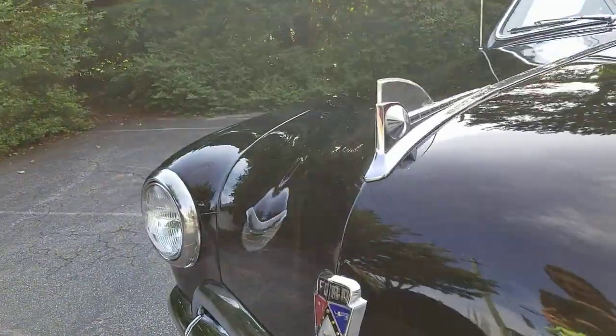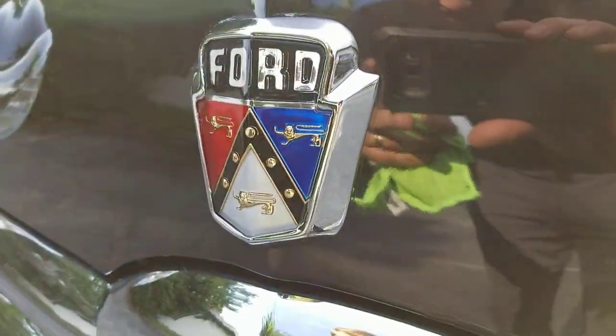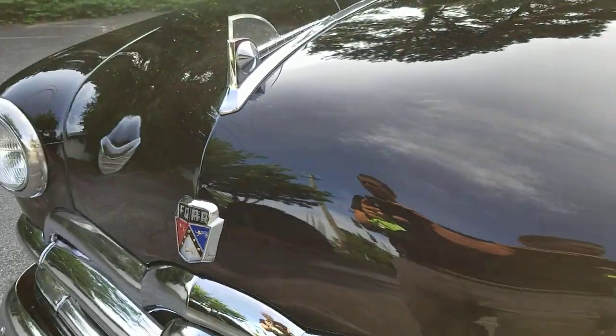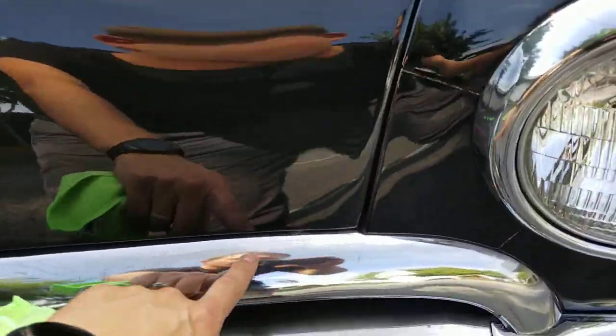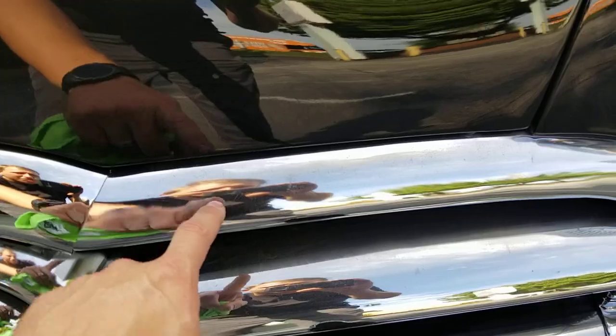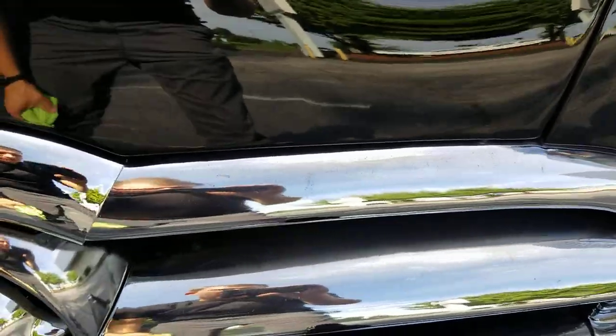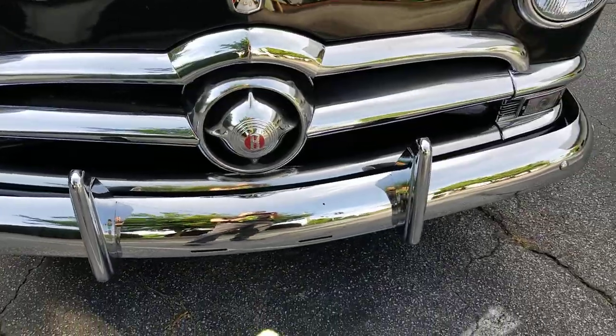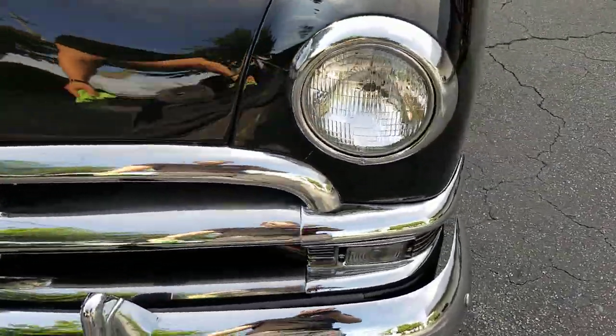Another new emblem on the front here. It's real nice. You can see how deep the gloss is on it. You can even see the clouds in the gloss right there, which is kind of nice. This upper grille bar is the original piece, still in real nice shape. It's got a couple of little scratches in it, which is to be expected for the original piece. The front bumper's been replated, so have the guards, so those are really nice.